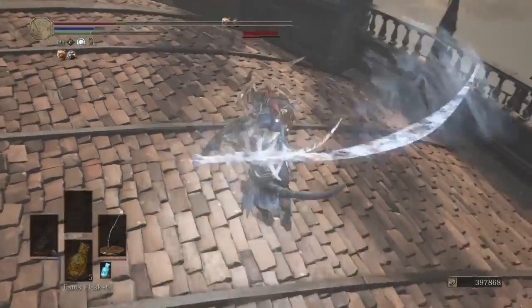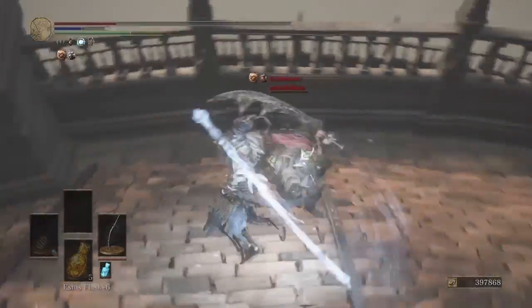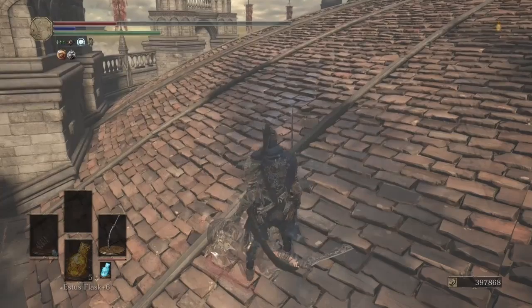But don't take my word for it, go try it out for yourself guys. That's pretty much all I have to say about the weapon, so I'm just going to bring you guys on over to my stats and equipment now, so you can take a look at what I'm using.